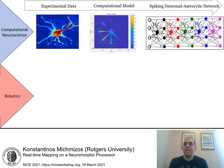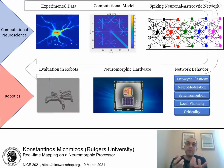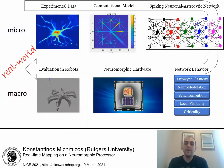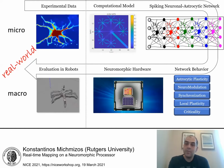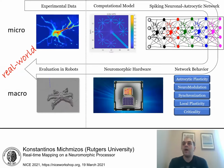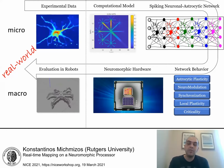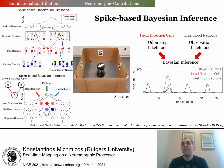So what we do is we start by developing computational models that capture the functionally relevant cellular mechanisms and map them as computational principles to spiking networks. Now, this emerging behavior in the spiking networks feeds into the neuromorphic hardware and then controls the robots. That's how we evaluate both the validity of the models and their applicability to our robots. So in a sense, our research paves a brain-inspired path from the microscopic real world to the macroscopic real world, where behavior emerges.